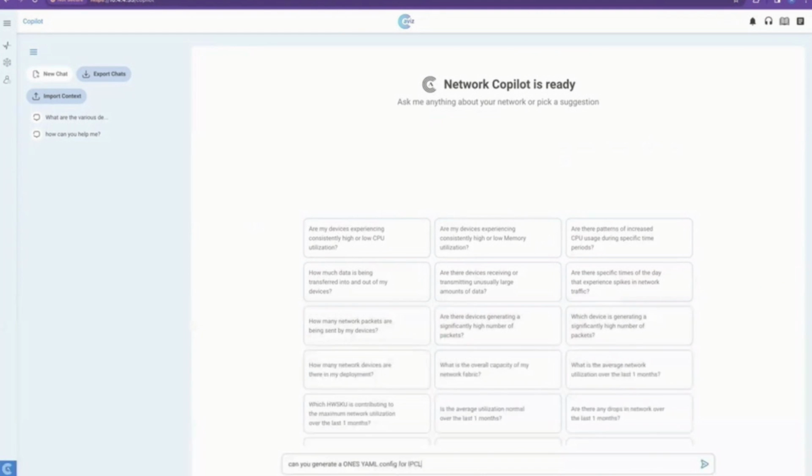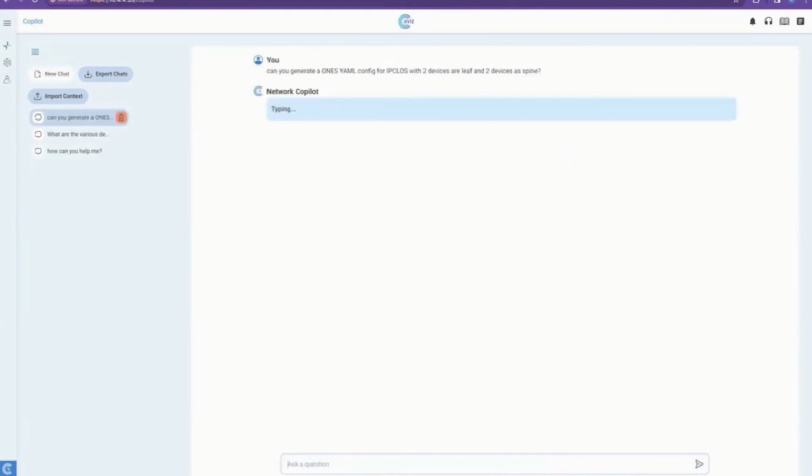This is what I was mentioning, that we have integrated our once capability into this as an agent. Our test team tests different topologies for simulation, and they make mistakes in creating the YAML file. So we created an agent which they use. Now it is integrated to the NCP, Network Copilot, where you can generate the YAML file and then fill in the necessary information.